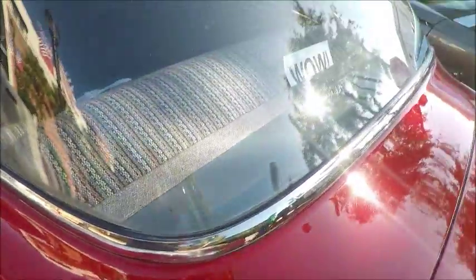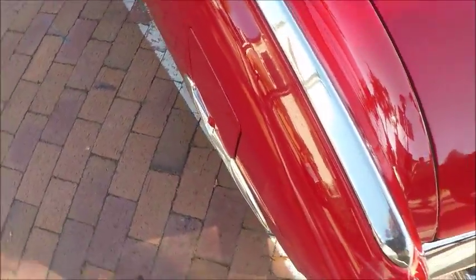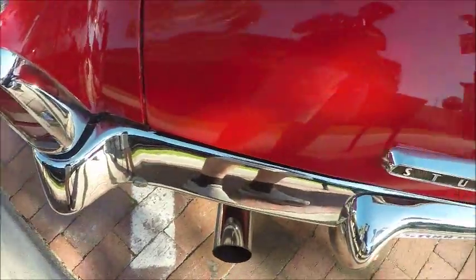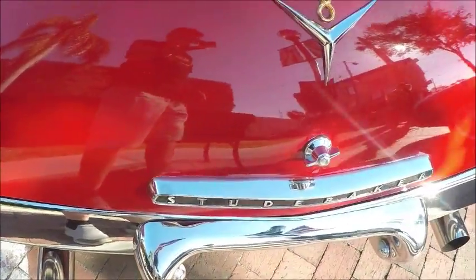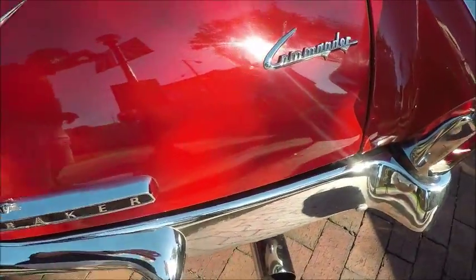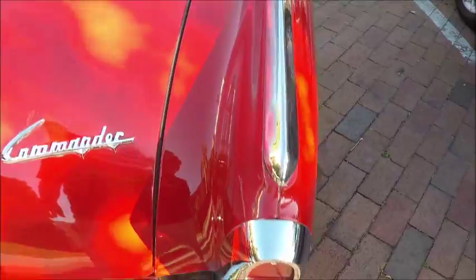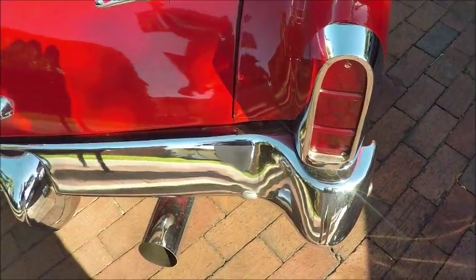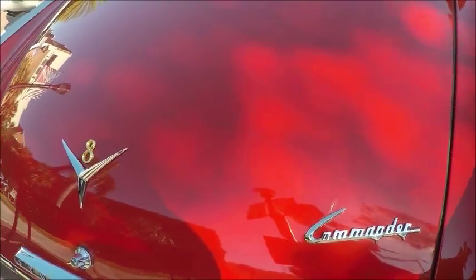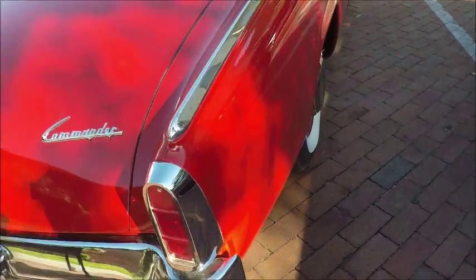And the rear window, of course, curves all the way around. Nice taillights. Of course, this is a Raymond, done under the supervision of Raymond Loewy. And I think for 1953 it was ahead of its time in terms of streamlining.